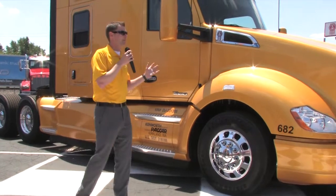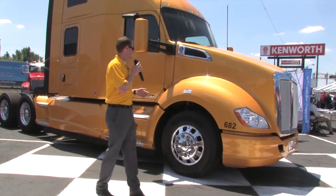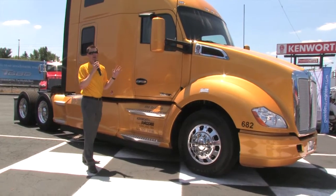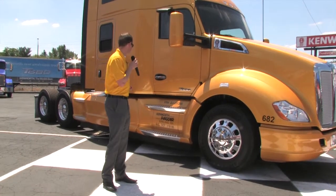Now when you're inside the cab, it's going to be the quietest cab on the road. We have triple seals on the door and a lot of sound deadening devices so that your drivers, when they're going down the road, are not getting distracted by little air noises or road noises from outside the truck.